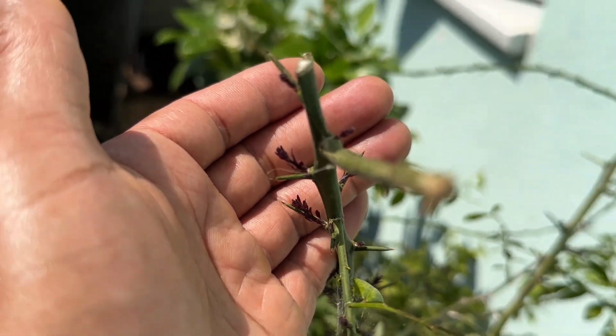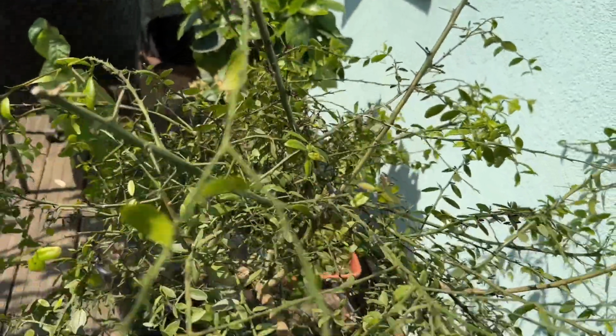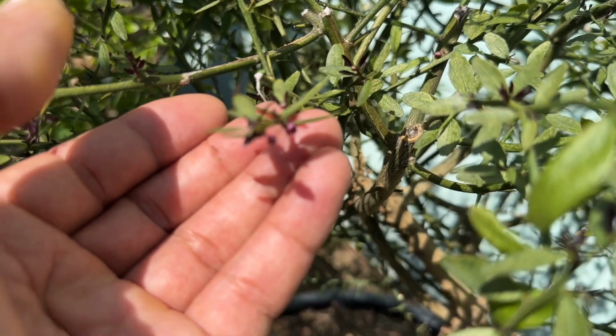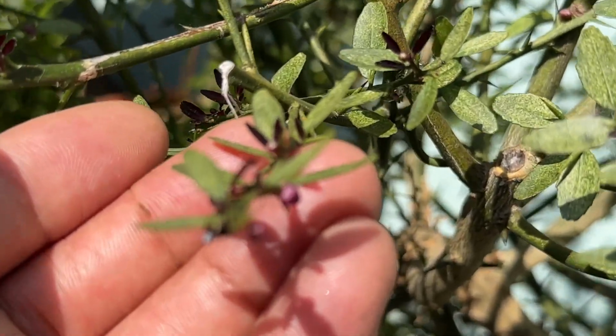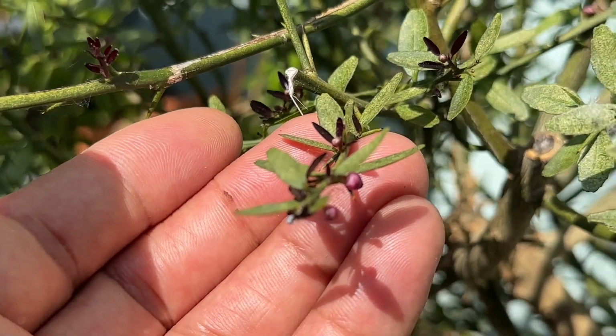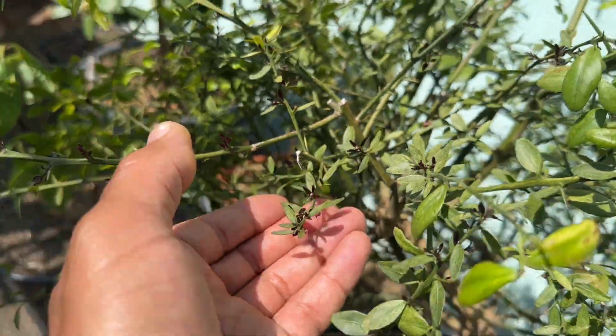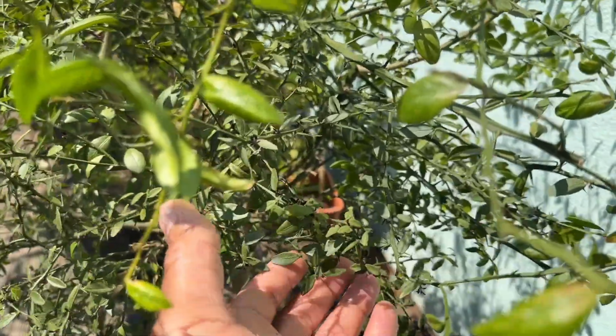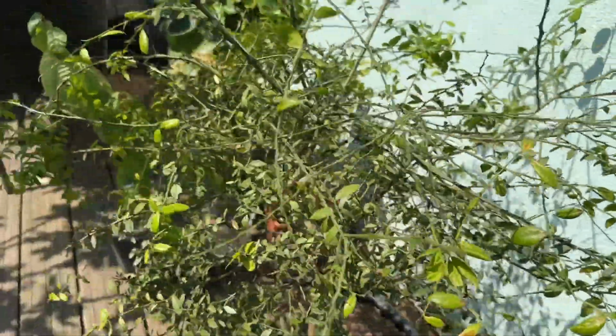And even more encouraging, I can see a lot of flower buds, very small, tiny flower buds. Let's zoom in there. Can you see that, guys? And they are all over the tree. So that's my Australian finger lime.